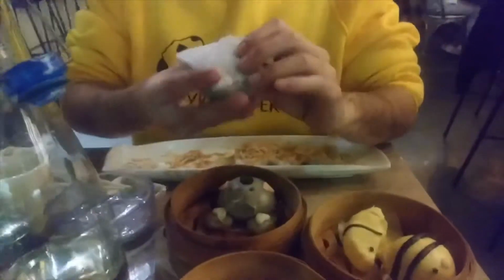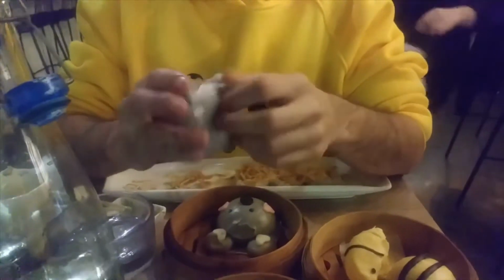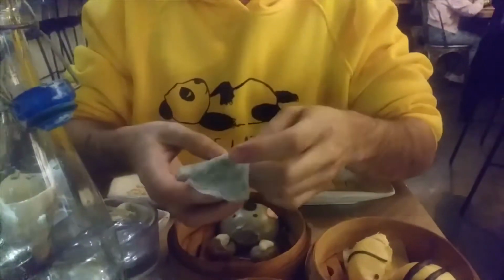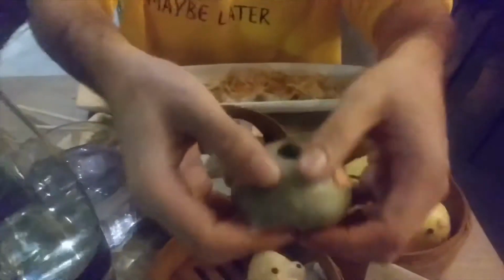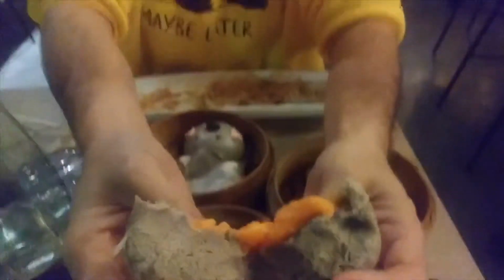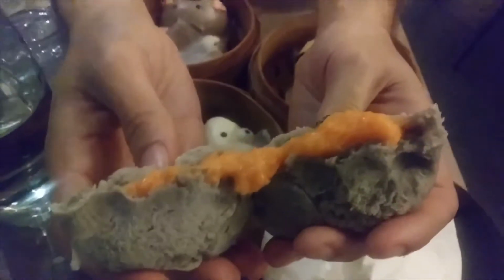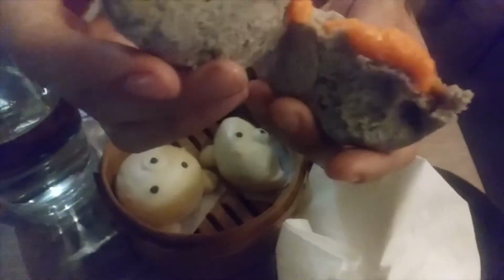And now, last but definitely not least, the one I've been waiting to try. I'm so sorry about ripping your faces, but look at that. It's just oozing out. You can see even little pieces of strawberry there. Look at that. Oh my god.